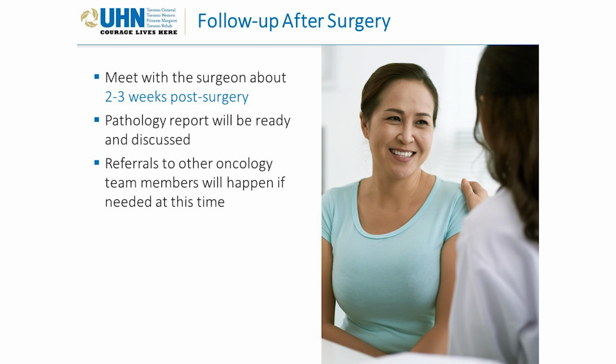Follow-up after surgery. You will meet the surgeon about 2 to 3 weeks after surgery. Your pathology report will be ready and discussed. Referrals to other breast cancer doctors will be sent if needed.